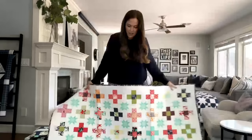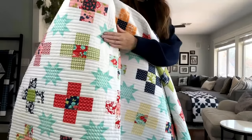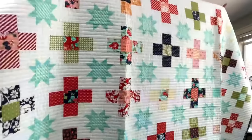So this one is called Rain or Shine and it's made from a jelly roll. It has these cute little stars in between, but there's two versions on the pattern. One with the little stars, or you can just make these into little sashing posts, so it's not quite as complicated. So the one without the stars is a great beginner quilt for a jelly roll. And this is from the Shine On collection a few years ago.